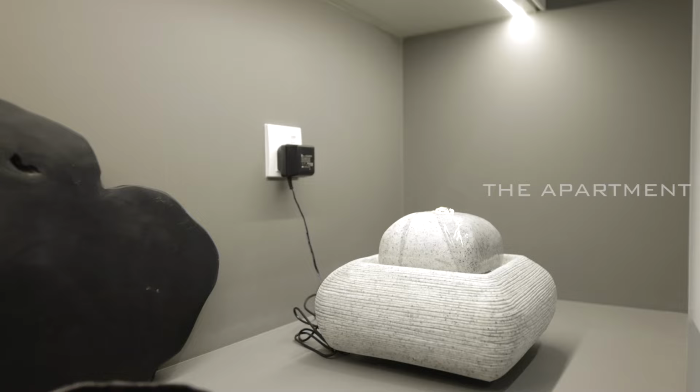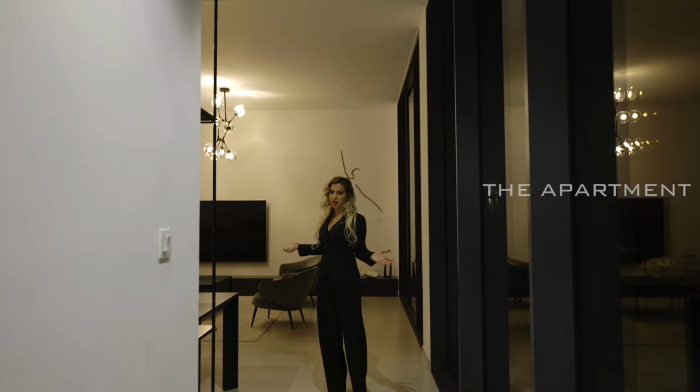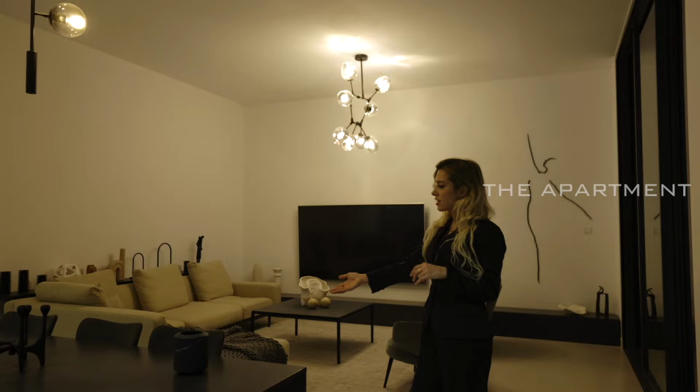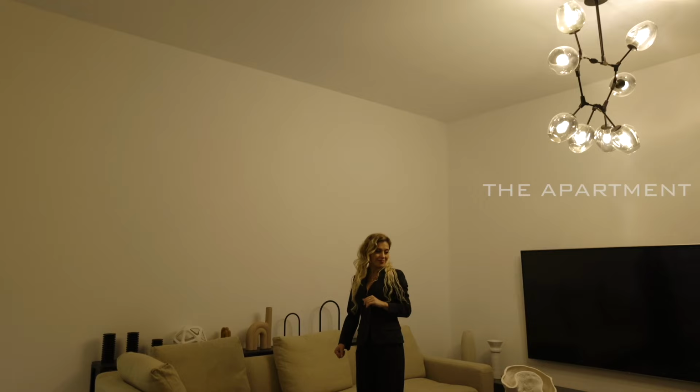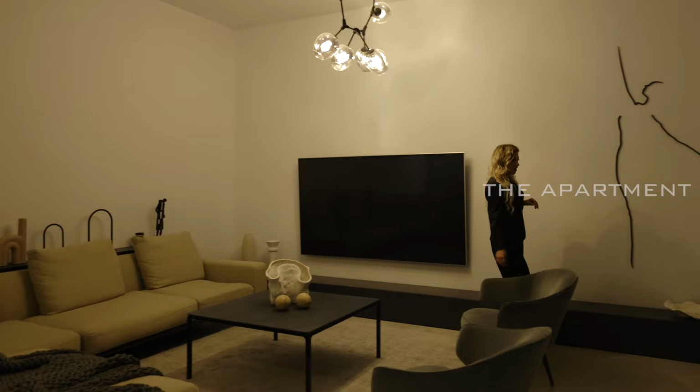Let's go this way. Here is our formal living area. They use cream tones in here. It gives warmth to this place. On this side, we have this dining table. I like this panel light. And you got this L-shaped comfortable seating. Your smart TV is mounted. With that sliding doors, you have this indoor and outdoor flow.